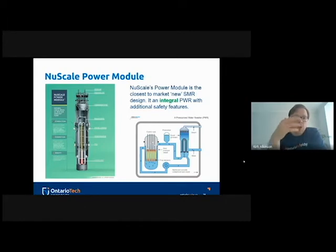So we can think about what it's got. There's a graphic on the left, and it shows you that at the bottom of this big long tall cylinder, effectively, is a nuclear reactor core, a bit like I showed at the beginning.